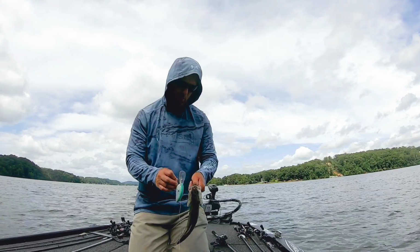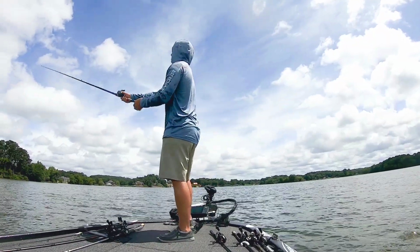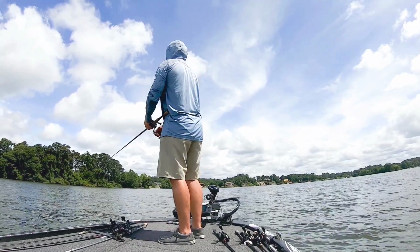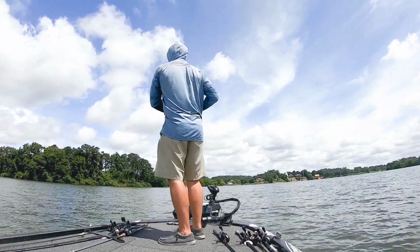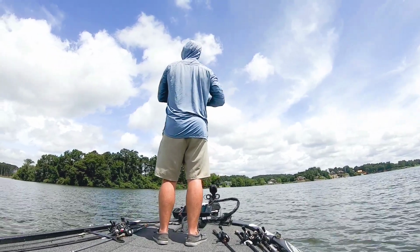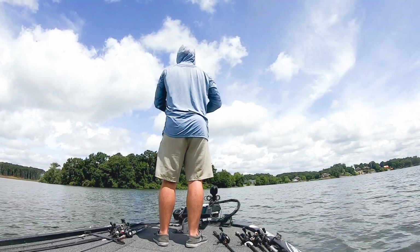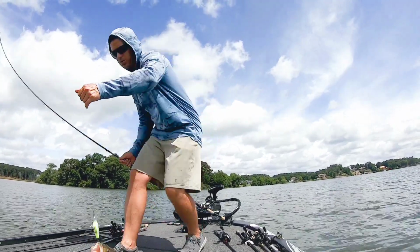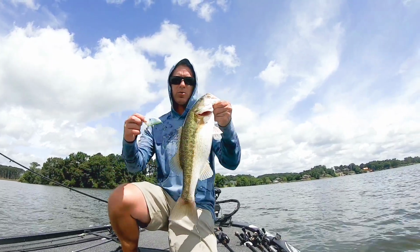First fish in this spot. I marked a bunch of them when I came through earlier. Hopefully there's a bunch of them down there. He hit it pretty quick. Solid spot. Not bad on the Spro, little John.